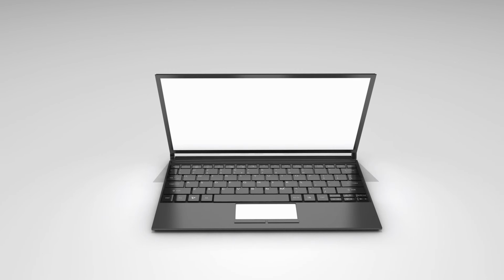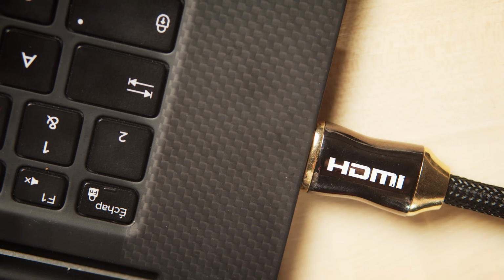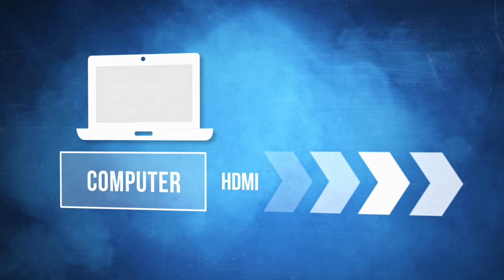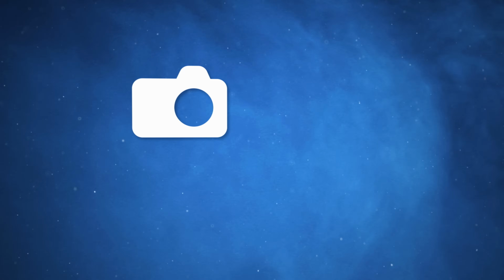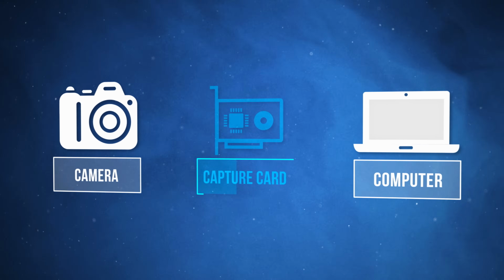so you want to get that signal from your camera to your computer. So you might just think, can't I just connect that to the HDMI port of my computer? Well, the catch is that computers and smartphones only offer an HDMI output connection and not an input. It's only one way. So you can't just plug your camera directly into your computer. You need to bring in what we call a capture card.